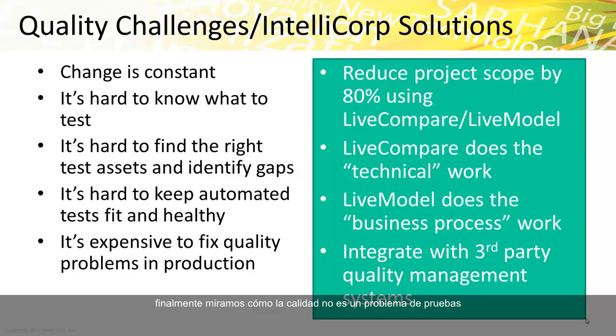Lastly, we've looked at how quality isn't a testing problem. Many of the issues we face in testing can be avoided through better development practices. On the solution side, we've looked at IntelliCorp's Live Compare software, which answers those two fundamental questions automatically, supports integration with third-party test products, and includes the tools needed to help our development teams improve the quality of their code. We've also looked at Live Model, which, when fed Live Compare results, provides a business process context for the analysis.